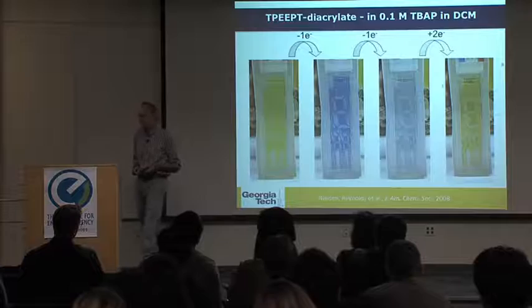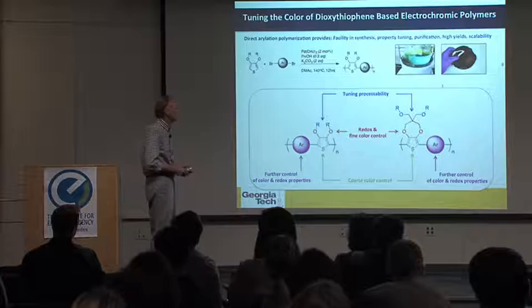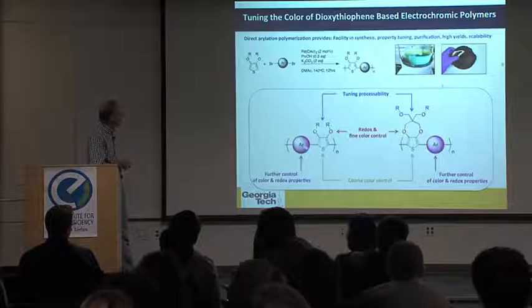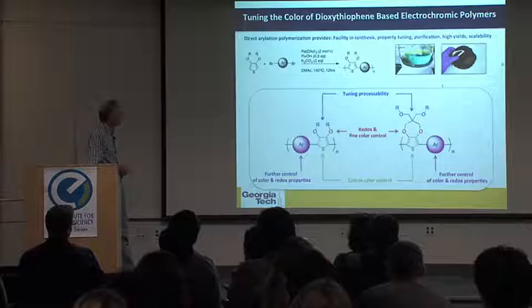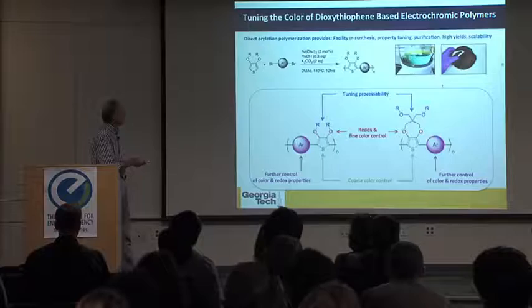Okay, so with that, what we want to do now is bring this fully conjugated polymer approach to being able to control the properties of these electrochromic polymers. And I think this is a type of structure you'll see in lots of these types of presentations, where we have a main chain where we're controlling the optical properties. In our case, it's what we call coarse color control. We have in almost all of our systems dioxythiophenes to keep the HOMO high so they'll be oxidized very easily, and then various substituents that give us that solubility.